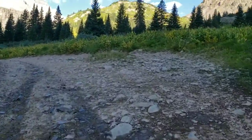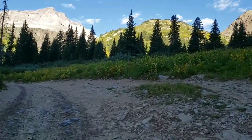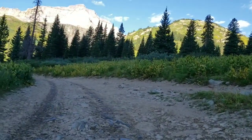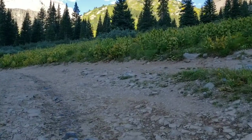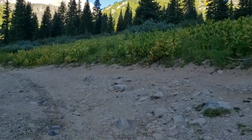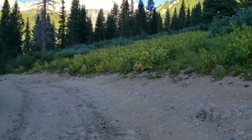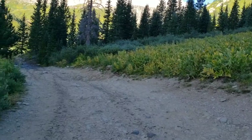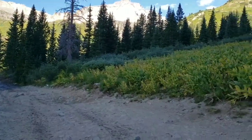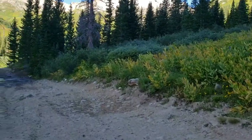hike. Sneffels is supposed to be one of the best in terms of scenery, in terms of views from the summit. It's supposed to be one of the best 14ers in Colorado. So I can't wait to get a little further in on this hike and show you guys all the beauty out here in the San Juan Mountains.